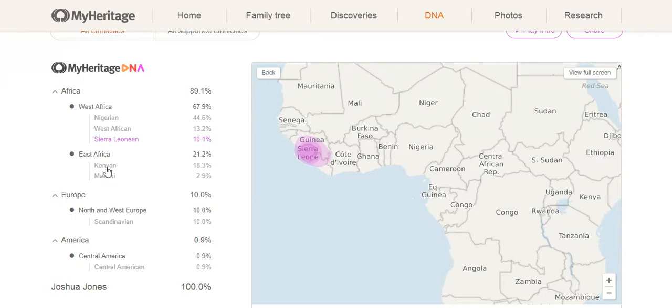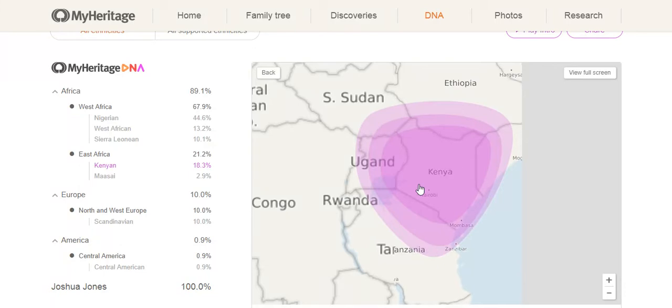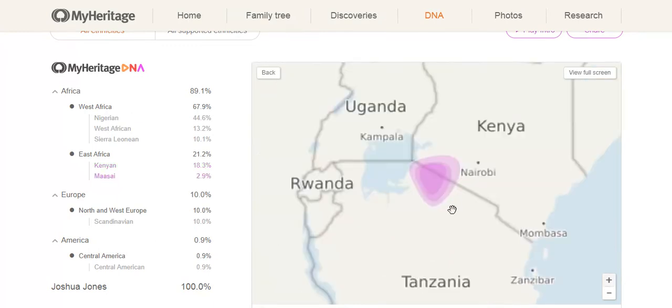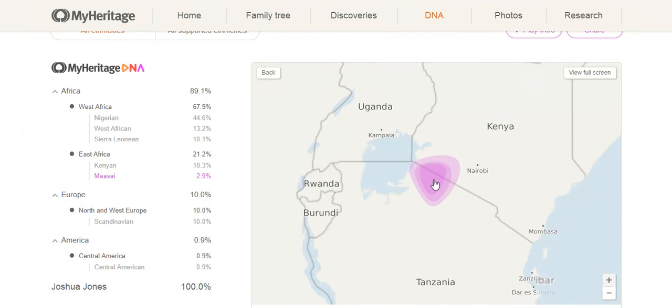If I had this much East African on Ancestry DNA, it would have been categorized as Southeastern Bantu. And Ancestry DNA only gave me 2% of that, 2% Southeastern Bantu, which includes Kenya. And MyHeritage gives me 18.3%. So that's a pretty large chunk of East Africa. I was not expecting to have this much really Kenyan, which includes some Uganda. I doubt I have any Ugandan. And they also gave me Maasai. Maasai is a famous tribe in, I'll say, southwestern Kenya and northern Tanzania.